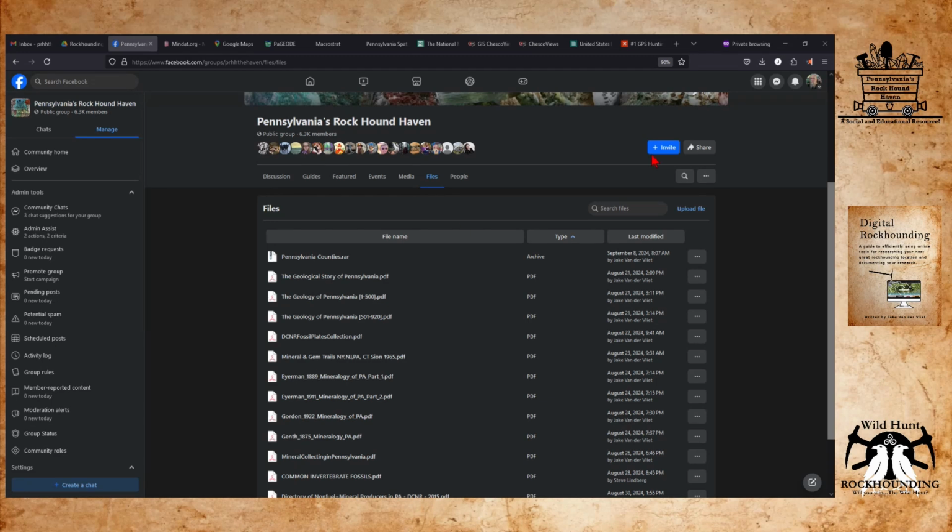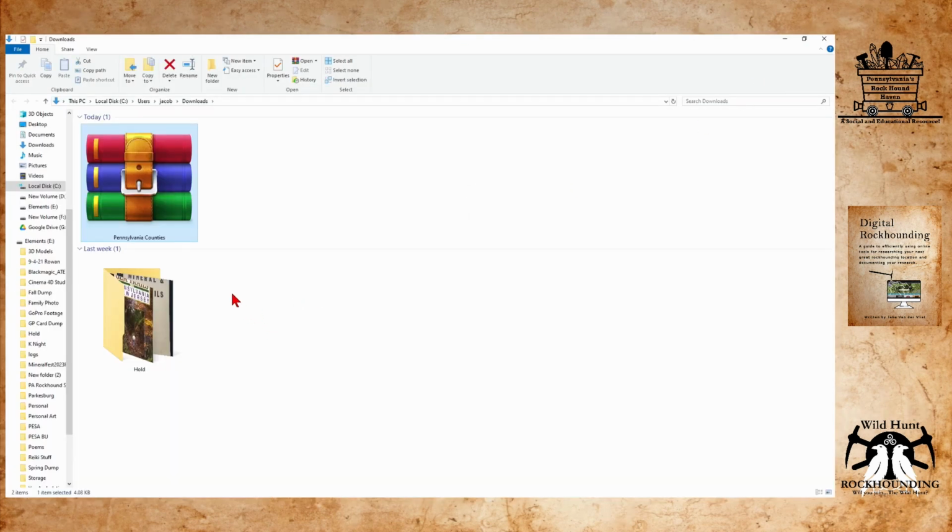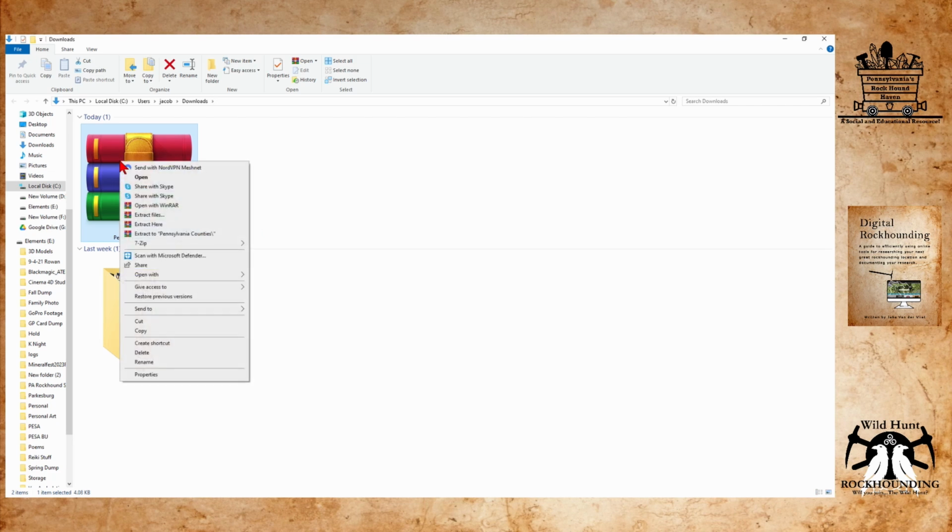All right, now that that's downloaded, we're going to left-click on the download button in your browser. This will vary slightly depending on your operating system and what browser you're using. We are using Firefox, and I am on a PC. Let's click over here. There's a little folder icon. That will open up the folder with that zip file in it.